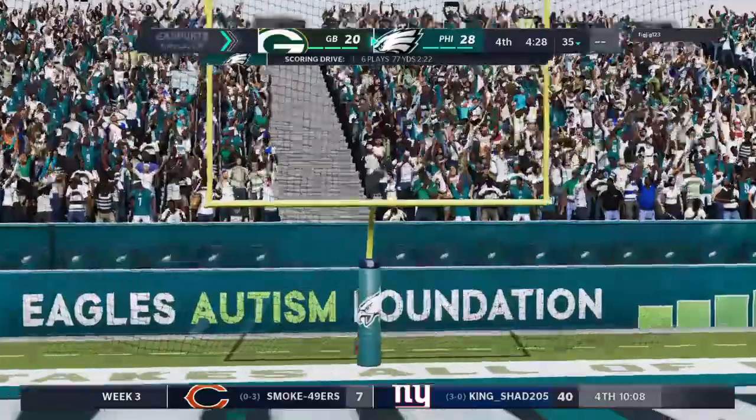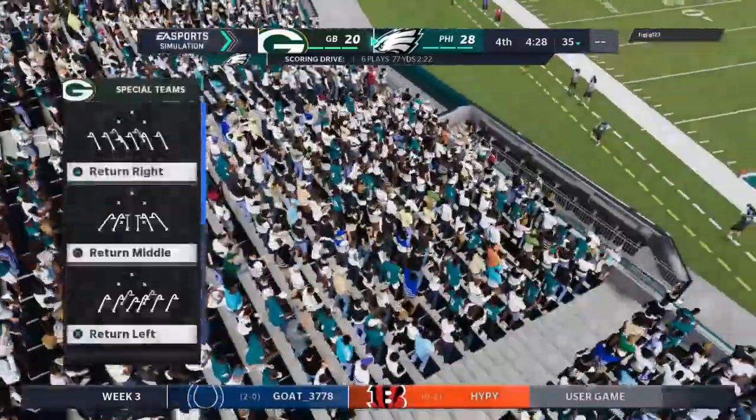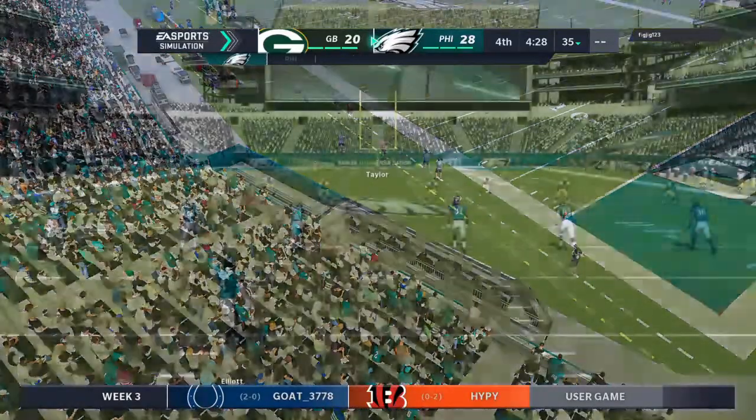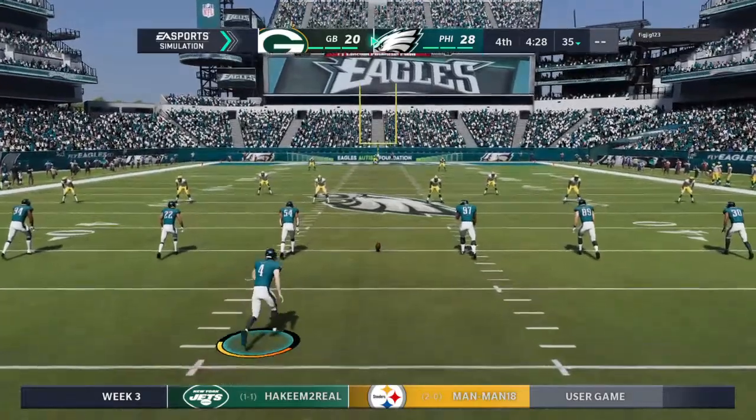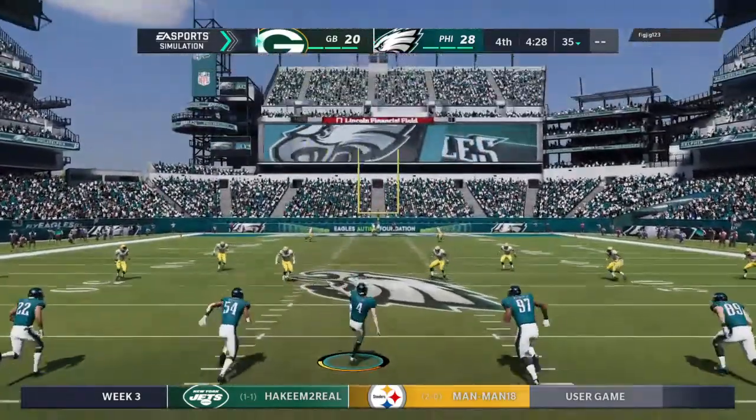Well, we know someone just added to his touchdown passing total, but all he did was get the ball out quickly to his tight end and let him take care of business the rest of the way. Now after the touchdown, here's Elliott on to kick it away.